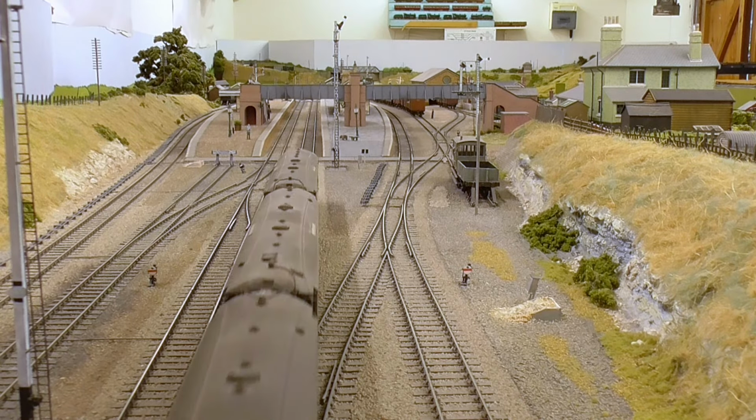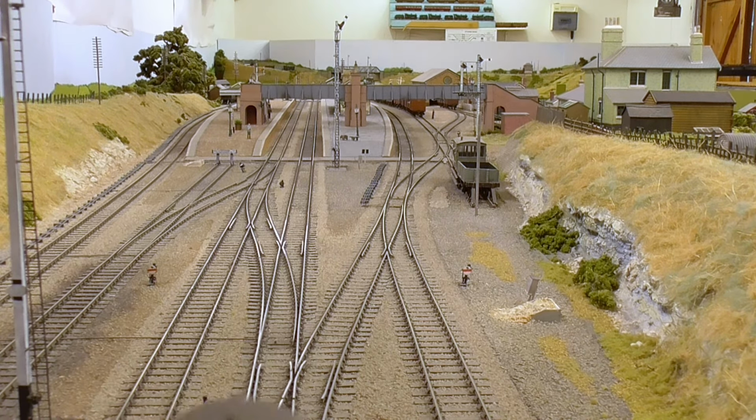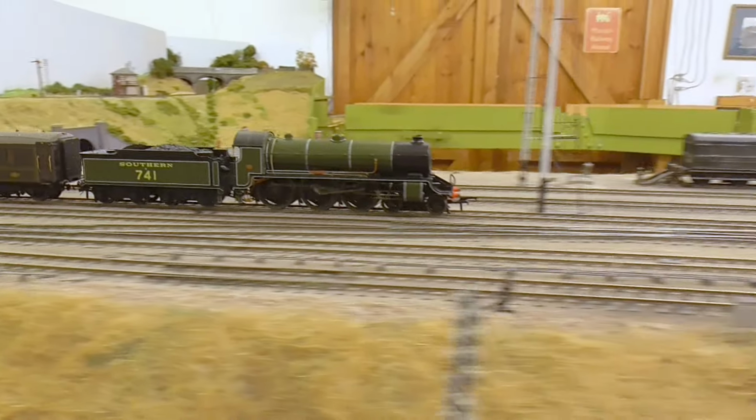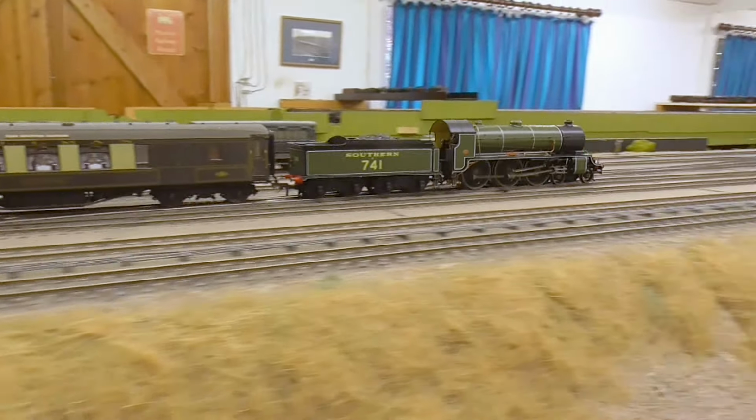The motion is to scale, there's no wobble. The lovely bogie tender rides magnificently. The whole ensemble does.